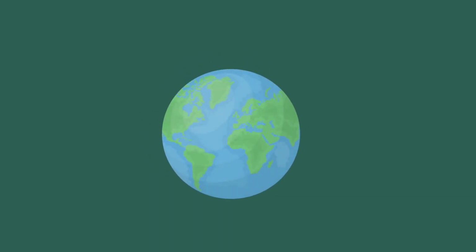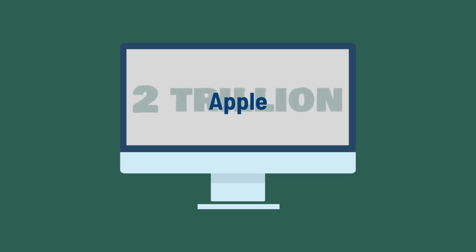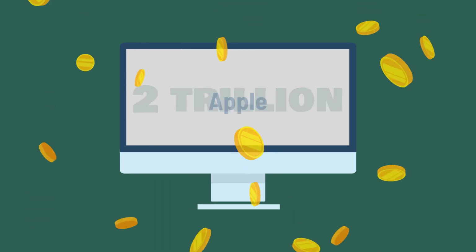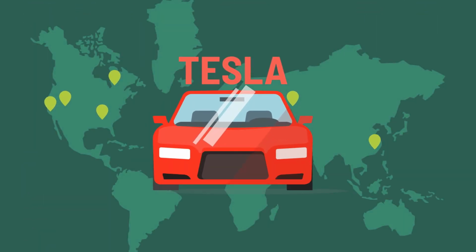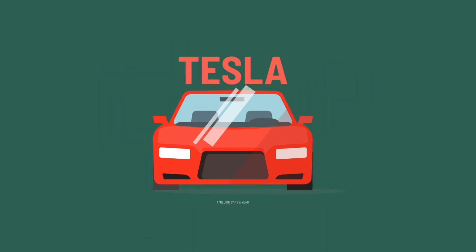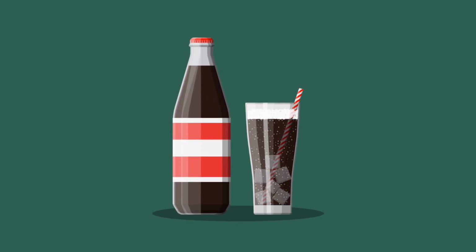Nowadays, we have a lot of very big corporations in the world that are well known globally. Among these huge companies, we have Apple, which in 2020 reached a market cap of over $2 trillion and is today the most valuable company in the world. We have Tesla, which already has a total of 6 big factories among 3 different continents and produces over 1 million cars a year. Or Coca-Cola, which has been around forever and owns a lot of different brands.